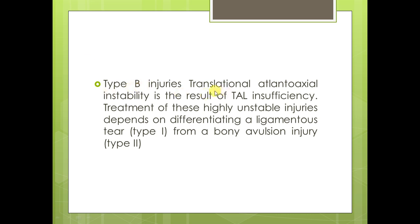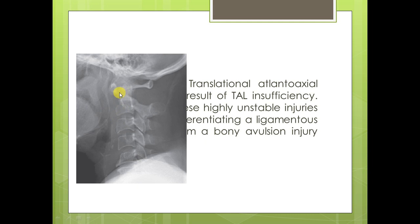Type B is translation. The main stabilizer of C1 and C2 is the transverse atlantal ligament, which could be injured, either type 1 or type 2. Type 1 is bony avulsion, for sure. You will manage him conservatively as all other cervical injuries. Type 2 is mid substance, usually he will need operation. There is instability here, a translation of C1 over C2. The anterior atlantodental interval here is exaggerated, enlarged.